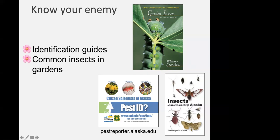But Garden Insects of North America was written by an extension professor from Colorado State University, and it has a lot of fantastic information in it. Great pictures, great information about different things. Because it's kind of from a Colorado perspective, it's going to have a few more insects than what we would normally find here in Alaska, but it's still a really great resource for gardeners here as well. So I highly recommend that.